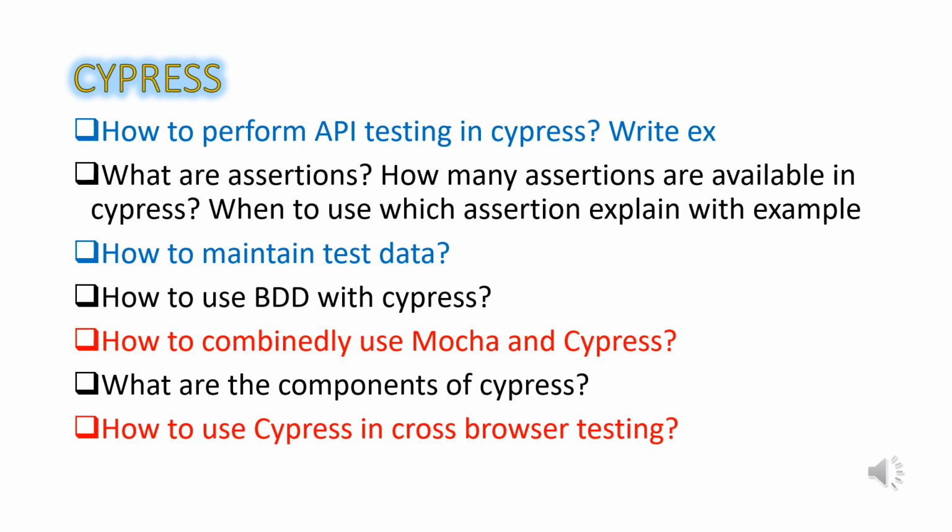How to use Cypress in cross-browser testing? Cypress is a great tool. It creates a script in the package JSON and passes the YAML files, directly passing the command to run the Cypress test in the YAML file. When you specify the browser name, it is a great tool for doing cross-browser testing.